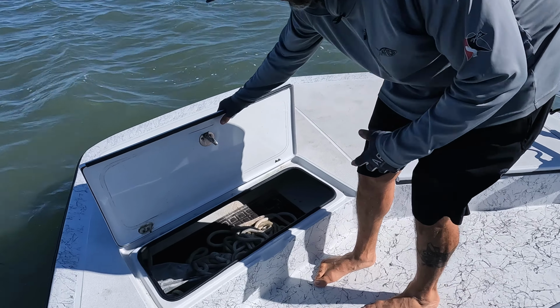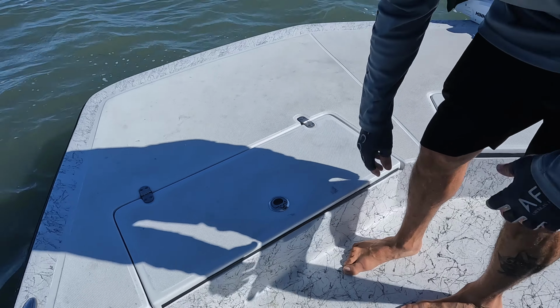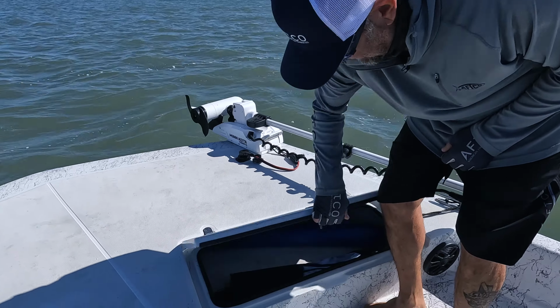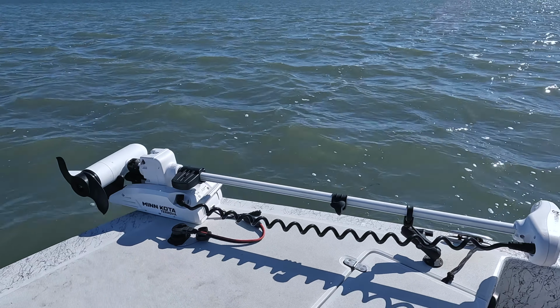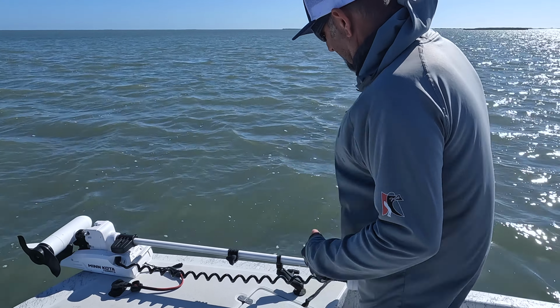Right here on the front, anchor hatch, other hatches that lead to the front of the boat that keep wet things in here. On really windy days, we throw out drift socks to control the drift. These guys stay right here. They're always tied on. The troll motor, it gets as much work as the motor, and some days it spends more hours running than the motor on the back of the boat.